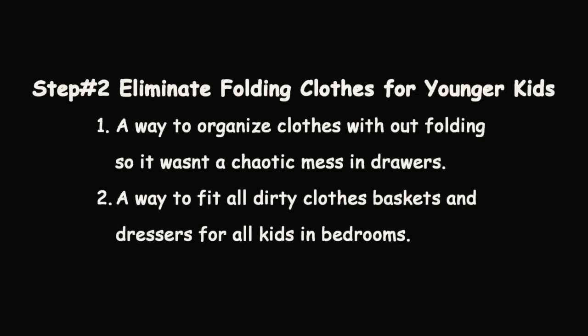Okay, so the next step was we needed to eliminate folding or hanging clothes for the younger kids. So we needed a way to organize clothes without folding so that it wasn't a big chaotic mess in the drawers. And we also needed a way to fit all their dirty clothes baskets and all their dressers in their bedrooms. Because of not hanging clothes in the closets anymore, we needed more drawers for each kid, or more spaces to sort their clean clothes into.